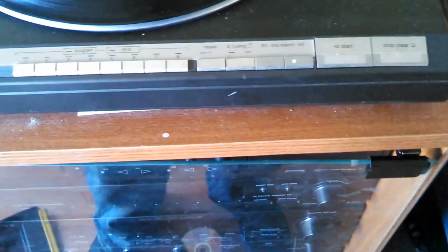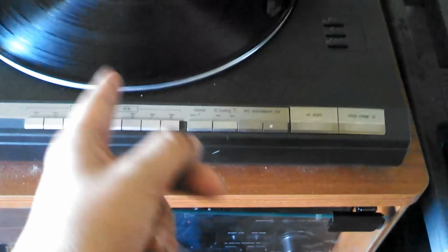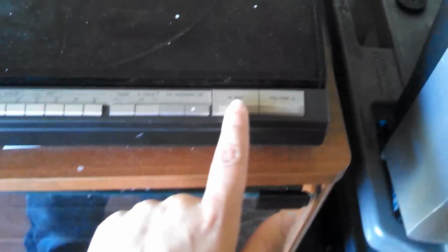But just like an iPod, you can repeat songs, different things like that. You can skip a song, go back to a song, and all of this is done automatically. You just have to press the button. And then the cueing, that sets the needle down on the record and lifts it up. You don't touch the needle at all. The door is always closed when you're playing it. And then start and stop.